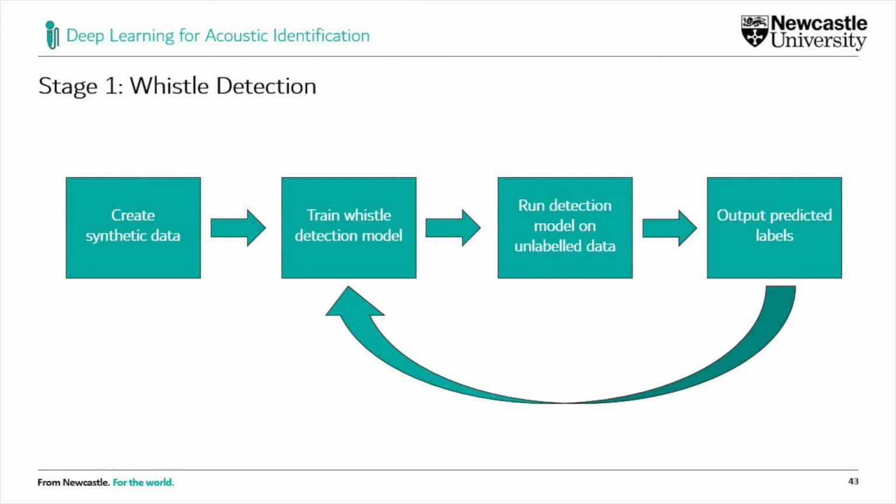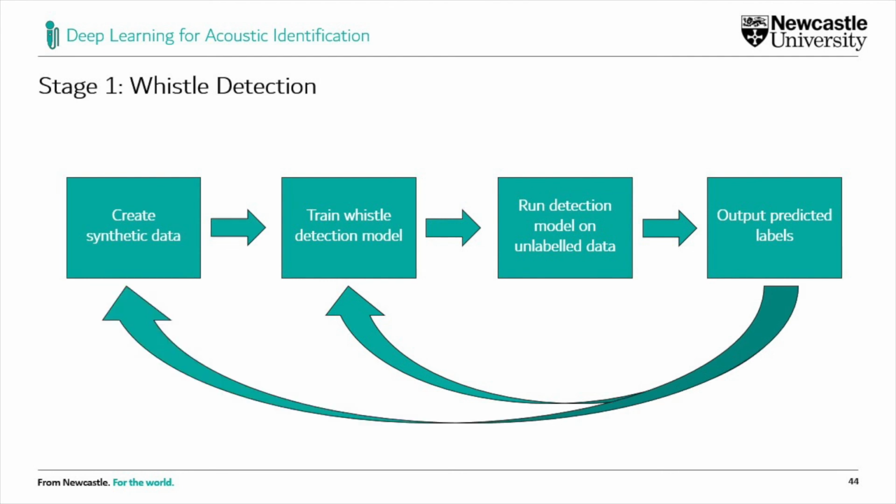At this stage, we get a lot of false positives due to the synthetic data not being a good representation of the data that we had collected. So we go through all the predicted labels and pick out the correctly labelled audio and put this back into our whistle detection model to retrain. We also feed the correctly labelled data back into our synthetic data. So we're looking at using a generative adversarial network to enhance our synthetic data so it looks more realistic to the data that we have collected.